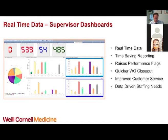So this went over really well. This picture here actually represents 51 different reports running in the background. And every time this supervisor, this shop logs in, it's on their homepage. This is the first thing they see every morning, every afternoon when they log into that system. So that's just using data to our advantage. Next slide.